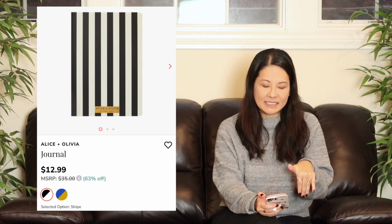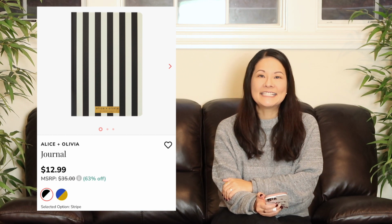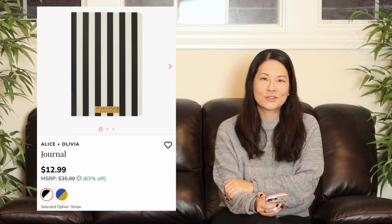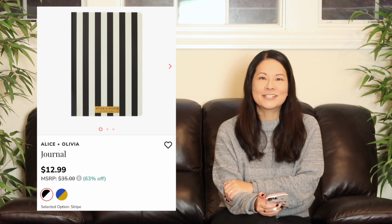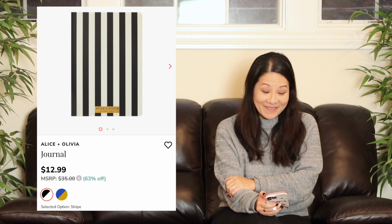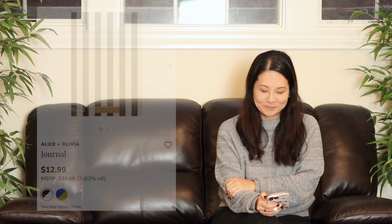So this season they added on as an offering this journal, and it's in the same print, so I do not need any more journals. There's no question about that, but I just love me a good matching set now and again. So I'm probably going to add this on just as a little matching piece to my collection.